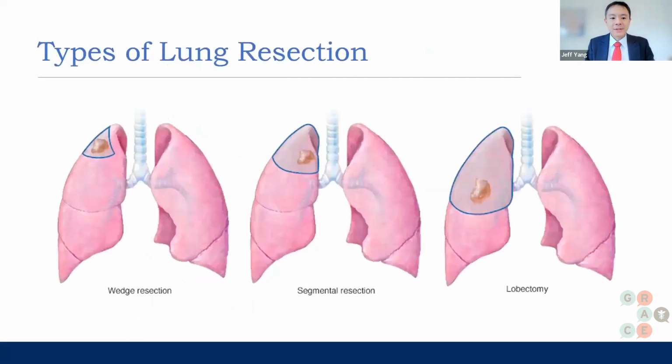These are the different types of lung cancer resection. So a wedge resection is where you only take out a slice of the lung. I've heard it be described as taking a bite out of an orange, so to speak. And segmental resection is when you take more of the lung and you really focus on dissecting out the artery, vein, and the bronchus, and it's what we call an anatomic lung resection.